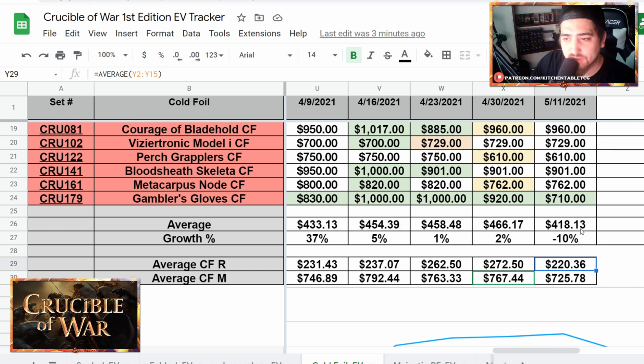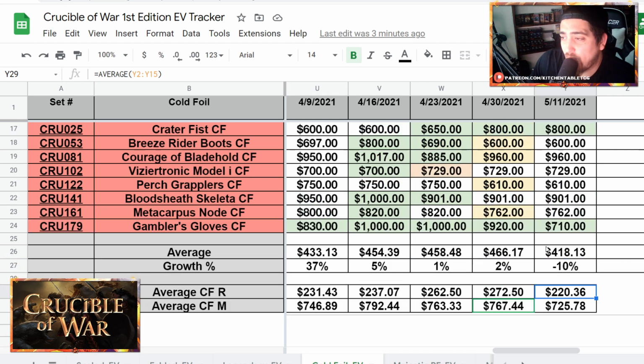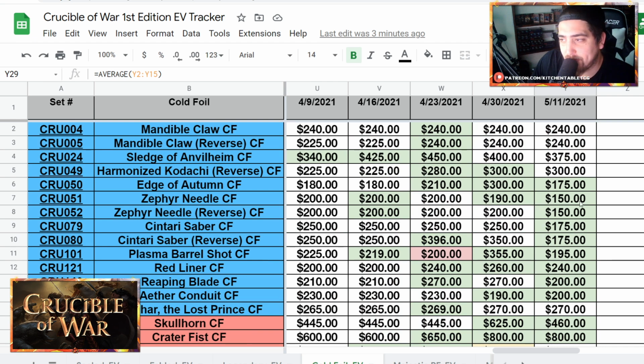The average is still up for the cold foil rare, still sitting at 220, but the downwards trend is definitely continuing. I mean, we had a huge increase in these numbers over the last couple weeks, and then just a hard fall with Monarch. I think a lot of this is people taking money. That's my opinion. We'll see what happens over the next couple weeks as these prices dip down. These prices are starting to look pretty good if you're a buyer.